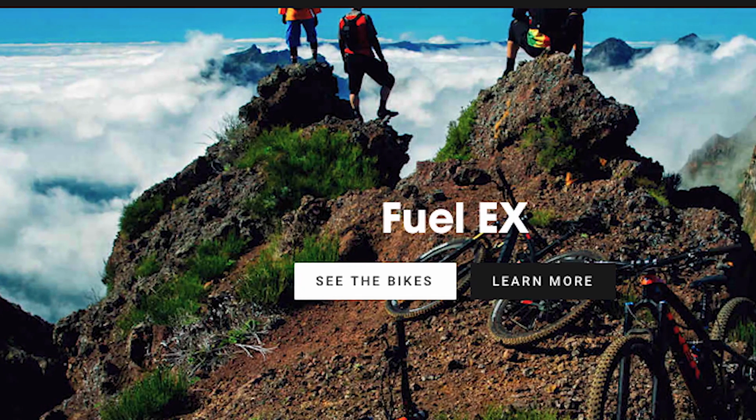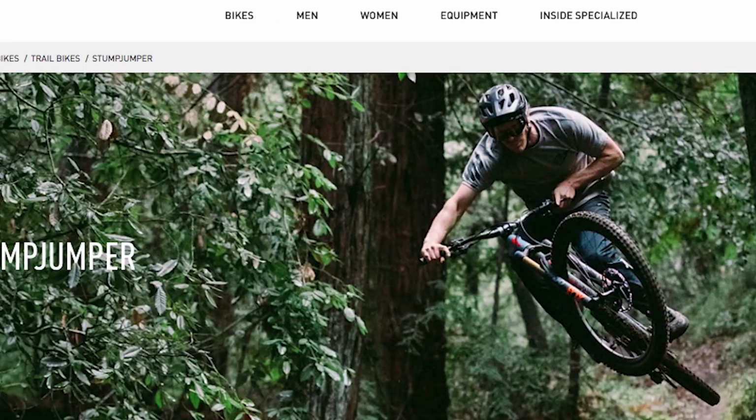Now, if you do want a full suspension bike, I'd recommend either a 29er or a 27.5 plus bike with about 120 millimeters of rear travel. Something like Trek's Fuel or Specialized Stumpjumper would be perfect. The great thing about all those bikes I just mentioned is they come in a variety of price points depending upon the components that you want on your bike. So just buy whatever you can afford and you can't go wrong with any of those options.